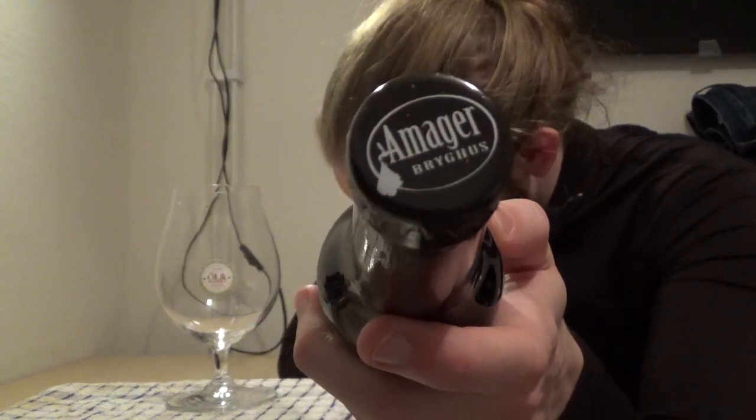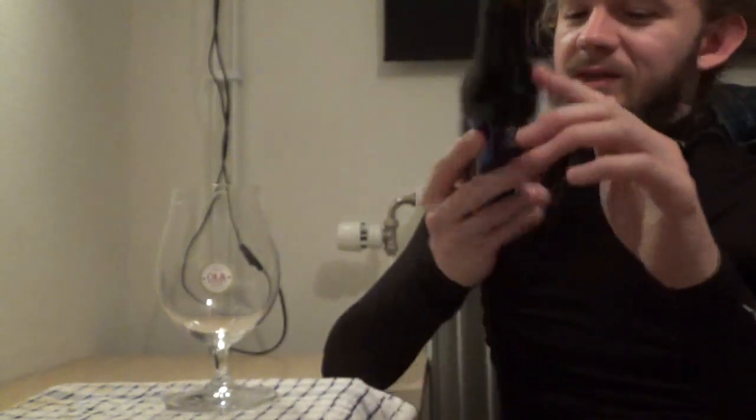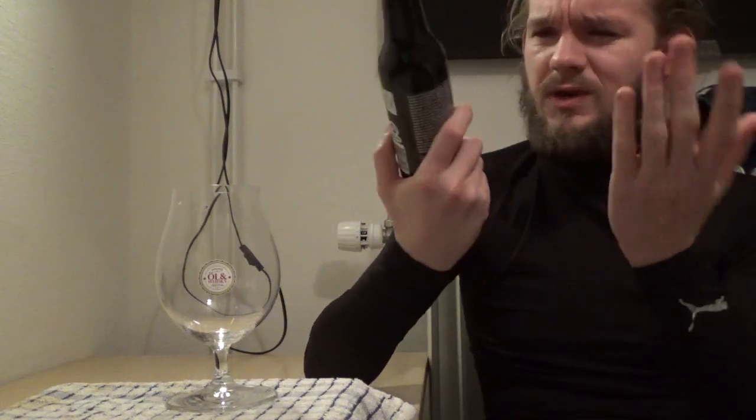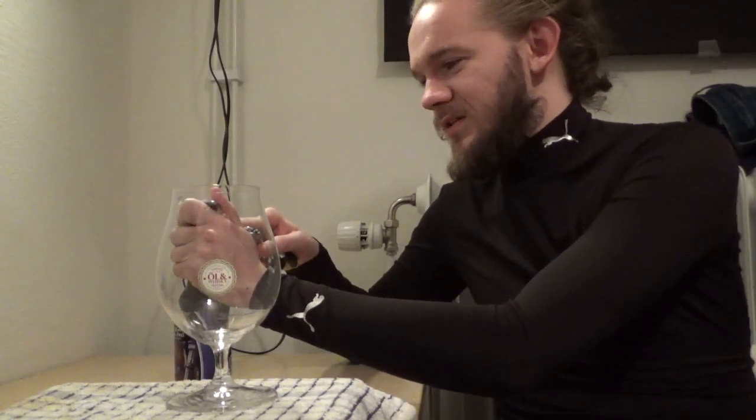There, of course, is the Amager Bryghus bottle cap for you once again, which I've always liked. I do like the little tap thing that they've got on the side there. But yeah, without further ado then, let's get this guy out and we will have a taste of this beer then. So I believe this one was bottled in October of 2018, because they're recommending October 2021 as the best buy date on this beer. So yeah, let's get it out and we'll get on with the tasting then.